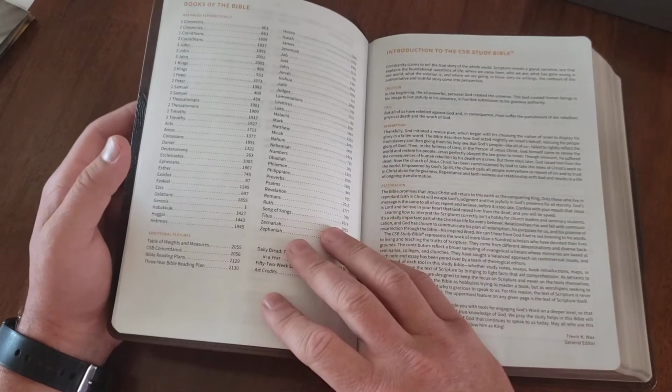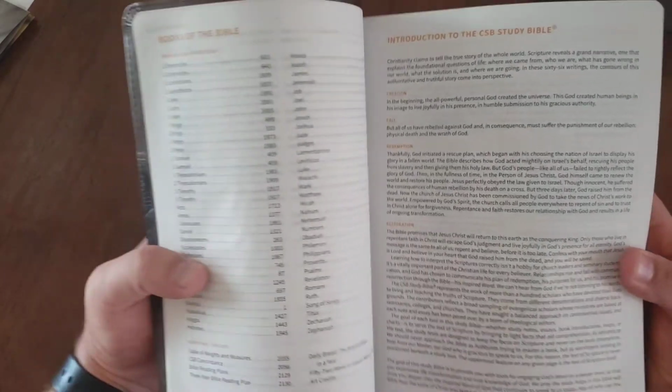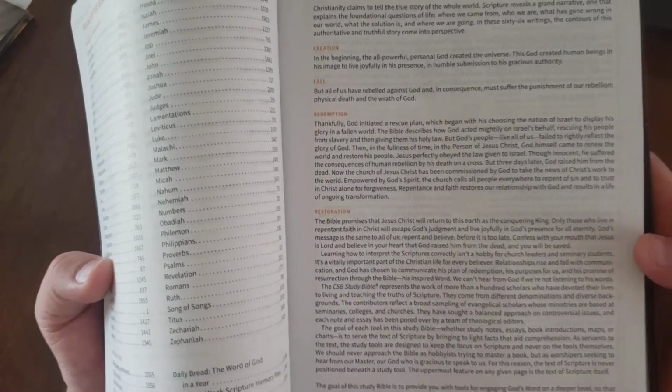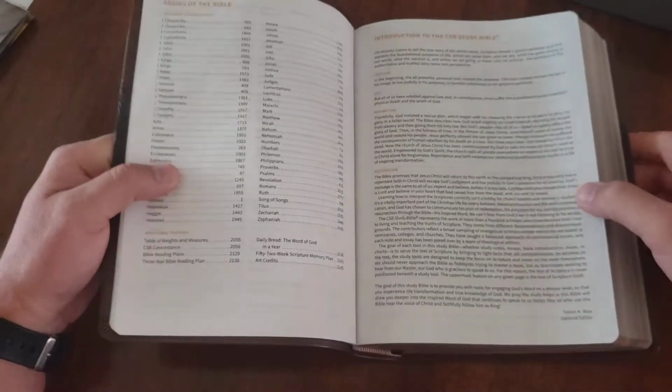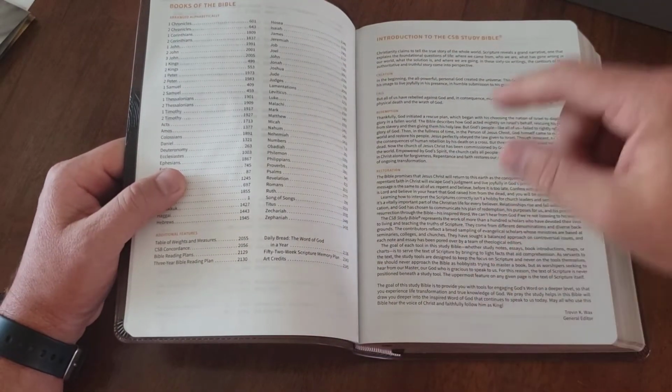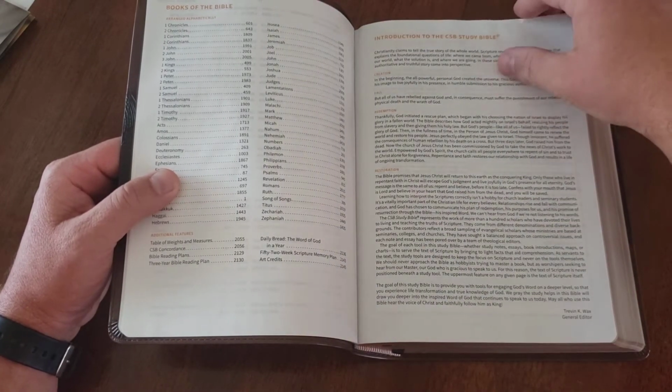They all have a little, it's like a 1 or 2 page introduction, and this will give you an idea of just an introduction to the Christian Standard Bible. Okay, like what's in the Bible, kind of what it's all about. And Trevin Wax is the general editor.